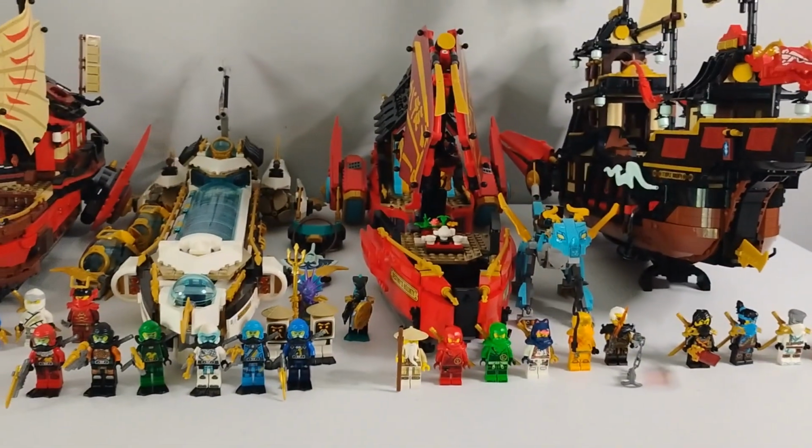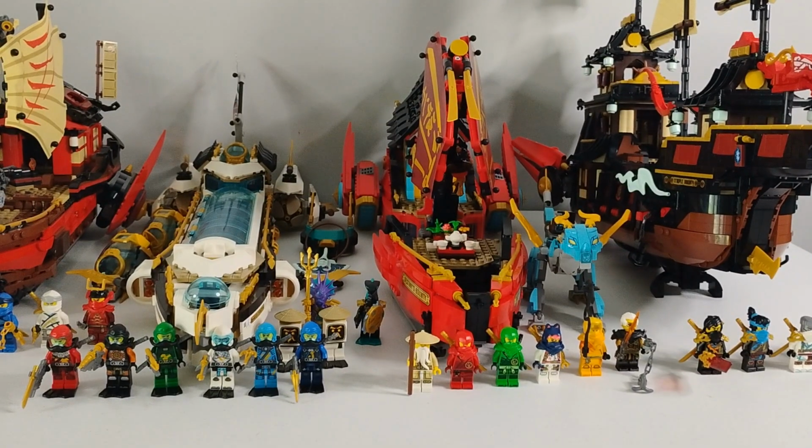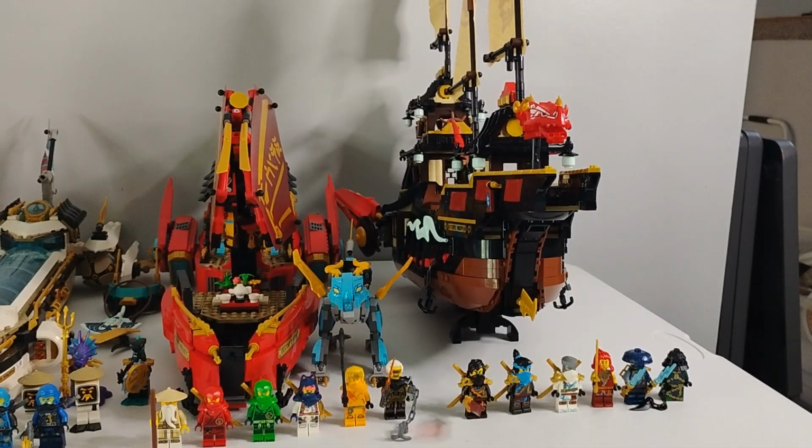Our first Dragons Rising Bounty is the one you see in the center of the screen right now, 71797 Destiny's Bounty, Race Against Time, released in summer 2023. And the final one on the far right, the newest one, is 71848, the Temple Bounty, released in summer 2025.